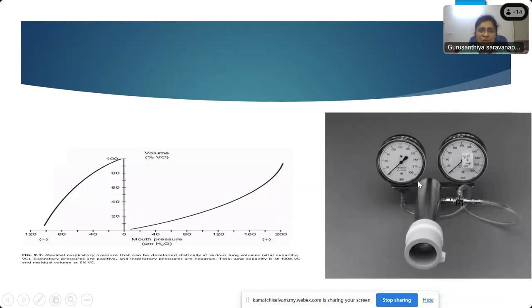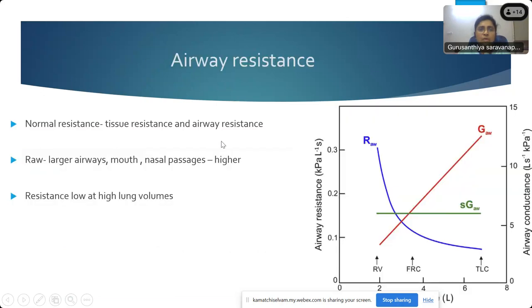So this is the aneroid gauge meter. As I told, this is PI max, this is PE max. PE max is somewhere close to 200 centimeters of water, and PI max is a negative pressure, so minus 120 centimeters of water is normal. So as of now, we have seen only the dynamic test, the static lung volume test and the bedside function test. Then is the airway resistance.